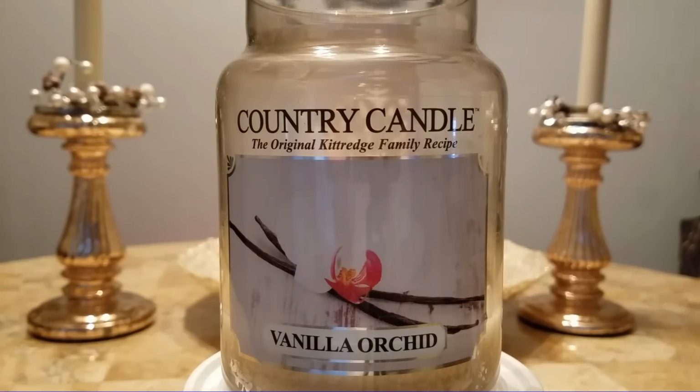Now, when I saw this scent, I had to have it. A lot of the scent descriptions, if you go on the website, may seem a little bit off. So if you actually read the scent description, this one says something about your house is going to be filled with rich baked vanilla goodness or something like that. This is not a bakery candle. This is basically a vanilla sandalwood blend.